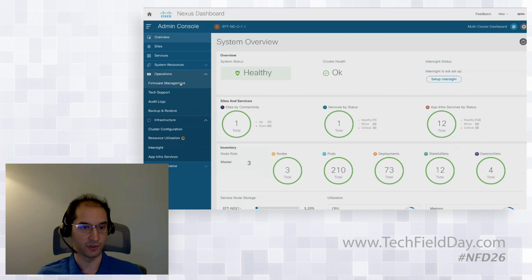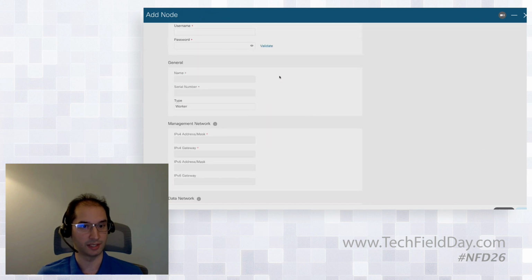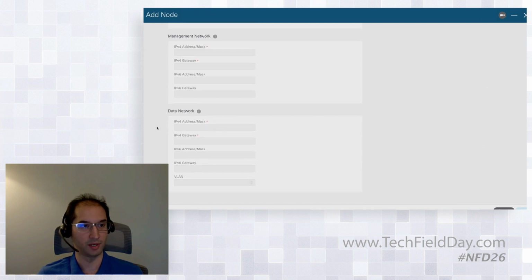And then if we did need to add further nodes outside of the 3 masters, it's a matter of just adding in a worker node, and the workflow is here on the screen. We just put in the SIMC address, username, and password, hit validate, and it initiates that connection. We give the worker a name, and the serial number is auto-populated. Then fill in the actual out-of-band address and the data network address by which the nodes in the cluster all cluster.